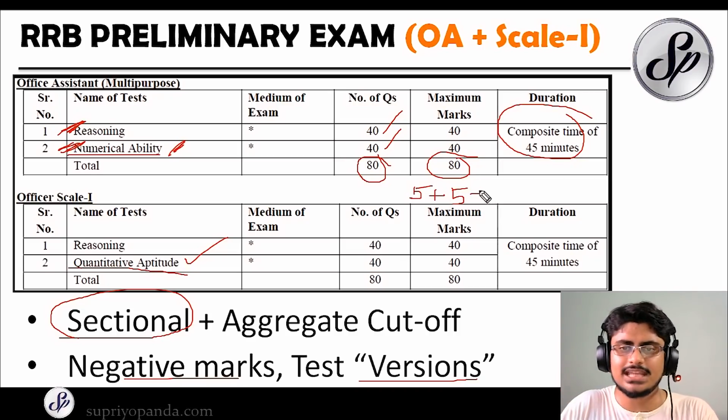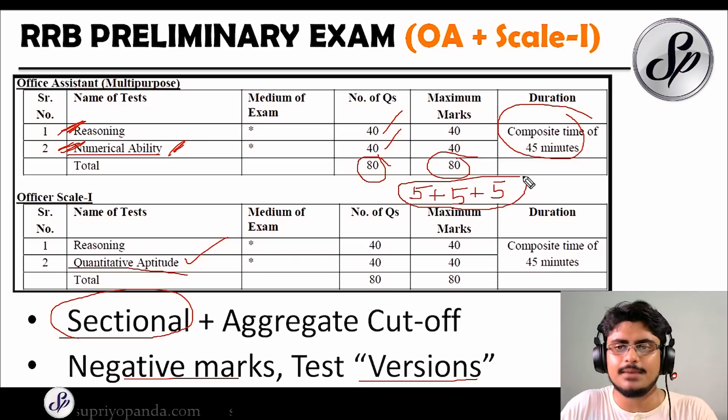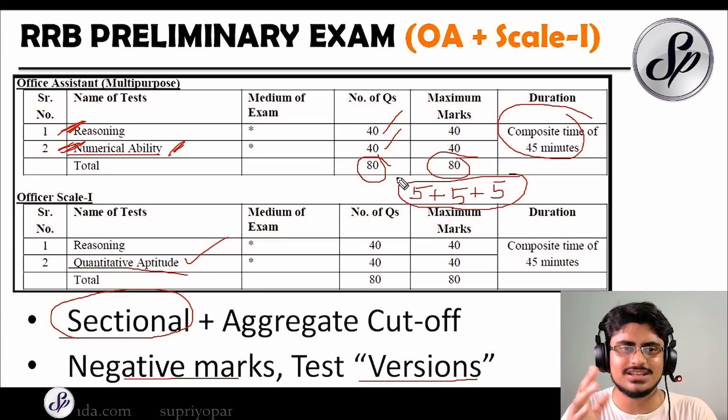And then for the next 5 minutes, you can fine-tune. If some of the questions felt too calculative or you didn't get to the right answer, just write down the question number in your rough sheet, and in the third 5-minute interval that I told you, find those questions and try to solve them. That is how you spend your first 15 minutes. Now you have 30 more minutes at your disposal. Of these 30 minutes, try to invest 15 minutes in reasoning and the next 15 minutes in quant.